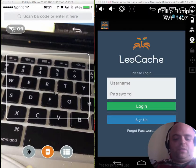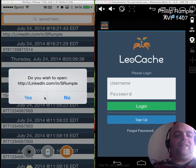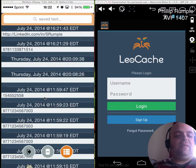Then we can also go into our navigation at the bottom and switch over to our data views here. And we can see at the top that the last two we scanned, one was that little book that has just numbers. The other one was the LinkedIn profile. If I come over here and I click on the LinkedIn profile again, I can launch it. It makes it that easy so I can do it in the future.